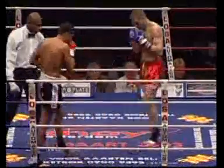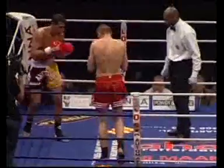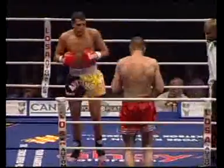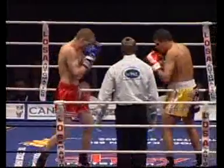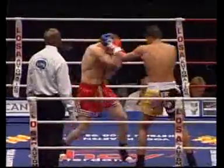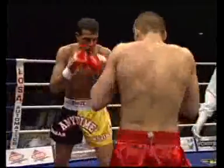But nevertheless, that right hand in the first round was a clear warning to Najim Etalali. Well, right now the fight seems even again here in the second round. And it's quite clear also that Shoreykin is a bit hesitant to go full out, to go out full power.